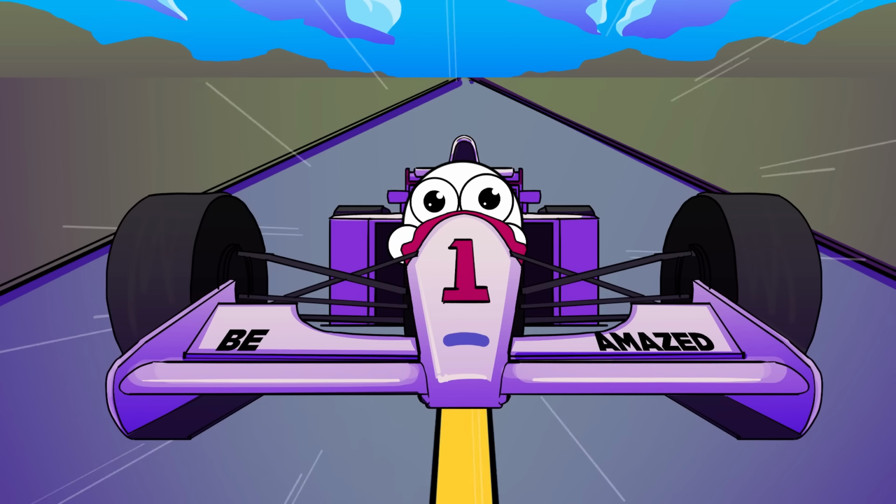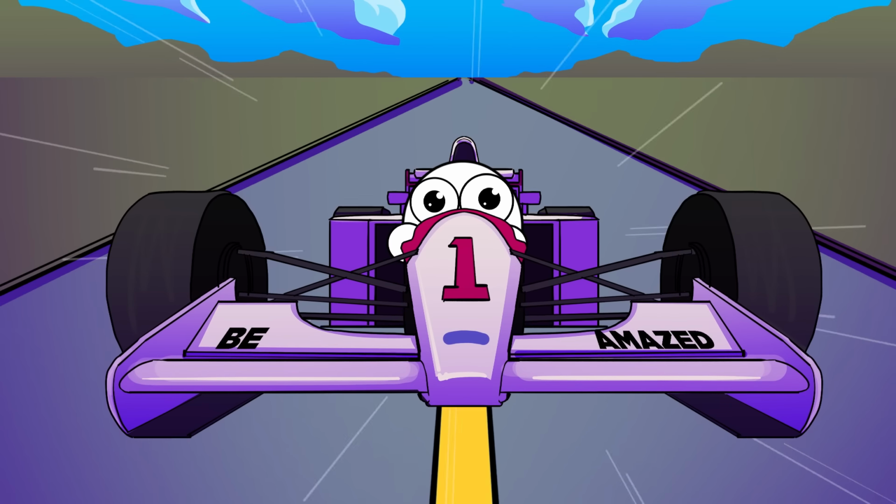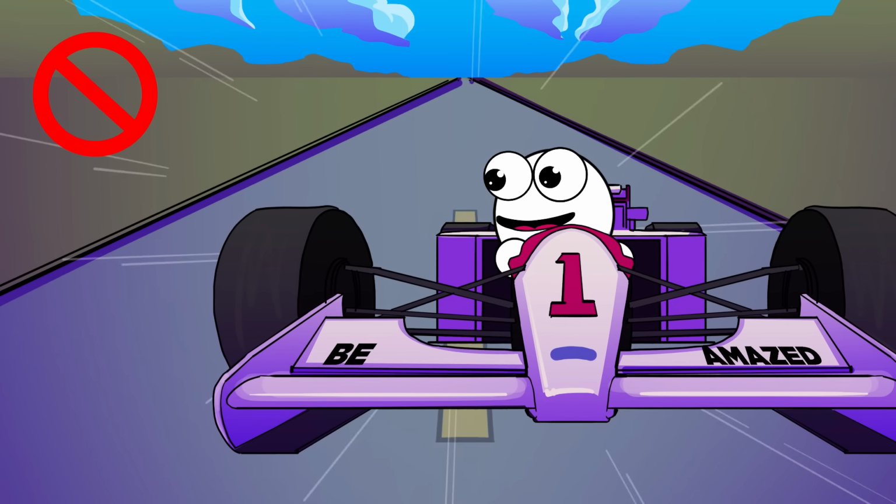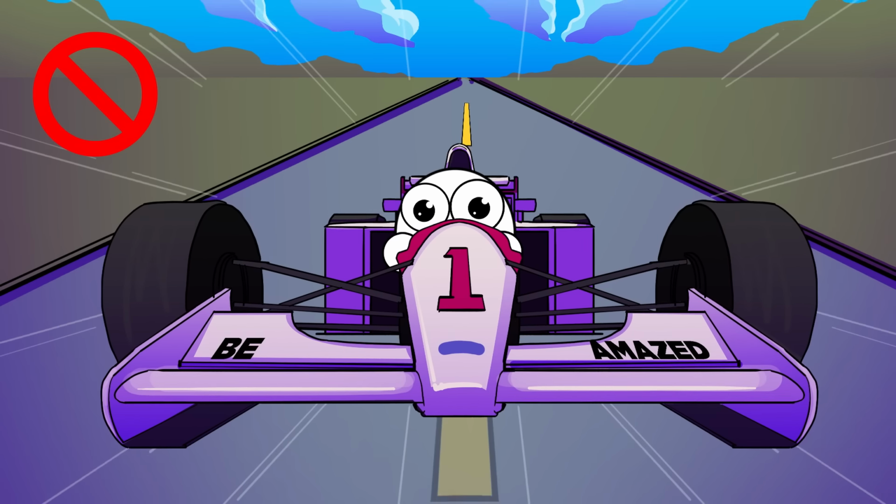You can test this out in the real world too. Just hop in a Formula One car, drive at max speed, and look away from the road. Do not actually do this. That would be insane.